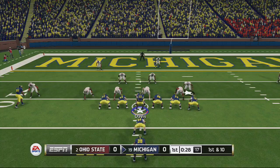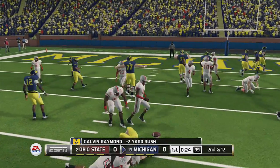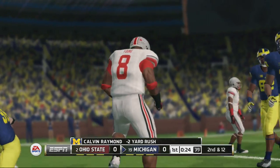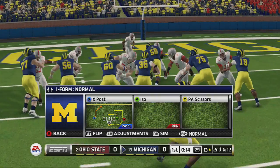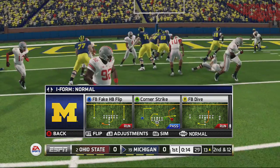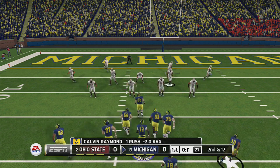Watch 19. And they got him for a loss. So the fullback loses 2. That is a loss of 2 yards. That'll bring up 2nd and 12. And this is the 9th play of the current drive.